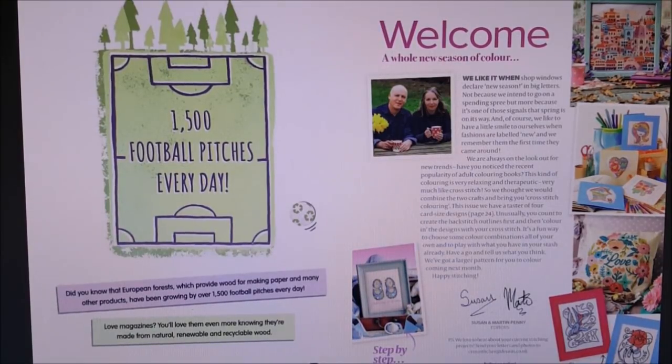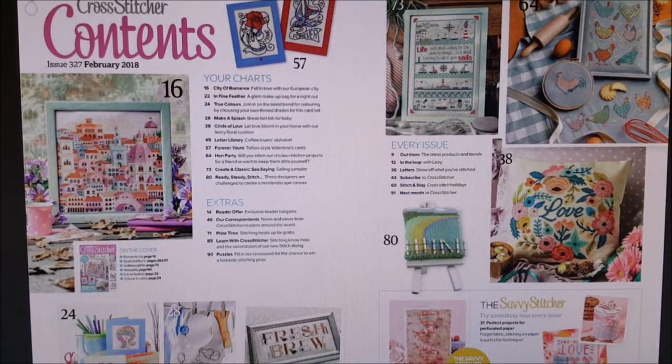There is the welcome letter from the editors of the magazine. Here is the table of contents. Lots of good patterns in this issue.